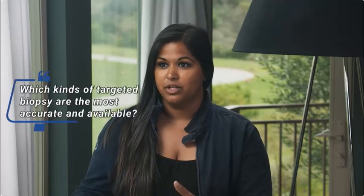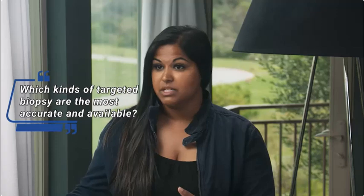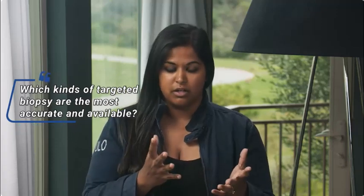Just 2 or 3. So when I hear that list of options when it comes to getting these targeted biopsies, my brain goes, okay, well, what's the most accurate, but also what's the most available? And do patients need to go to an academic center to get the one that is going to target it the best? Well, how do you look at that? The most accurate would be the in-bore biopsies where they do the biopsy right in the MRI. The most convenient would probably be a cognitive fusion biopsy.